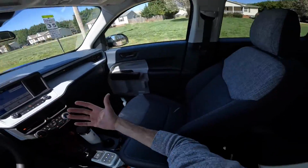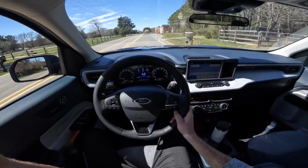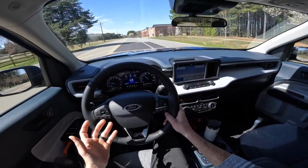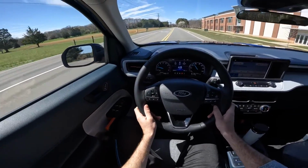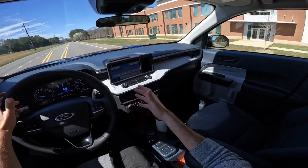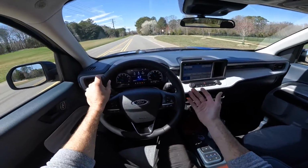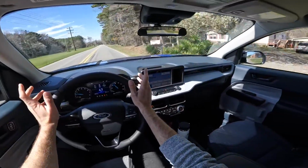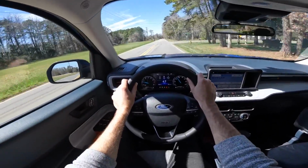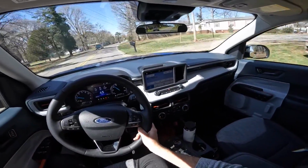Now, as far as seating and everything goes, I'm honestly blown away with the amount of space that this has for being smaller than a mid-size truck. It feels like it even has more interior space. So for its size, it doesn't feel too confined or too restricting for what it is. But it's so smooth, highway speeds, parking lot speeds. It's a very nice vehicle all around to drive. But that is going to wrap it up for the 2024 Ford Maverick.